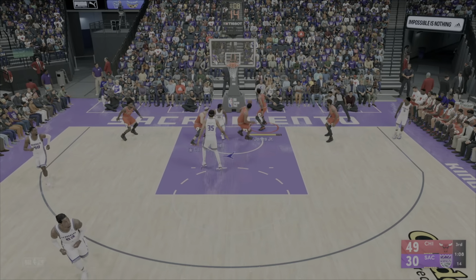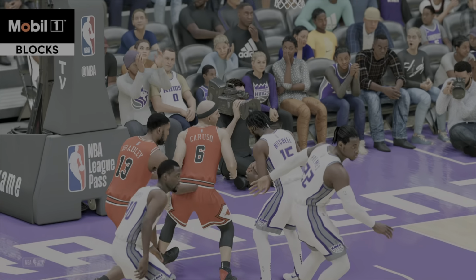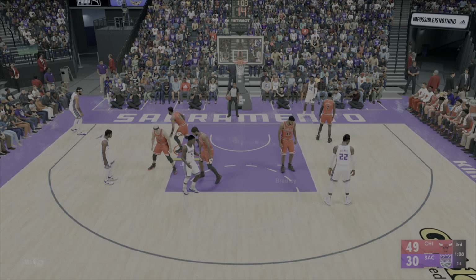The drive by Mitchell. Jones with the block. And it's out of bounds to Sacramento. His shot was hindered by that momentous mobile one block. Yeah, good offense comes from great defense. This lead is only getting stronger with plays like that.